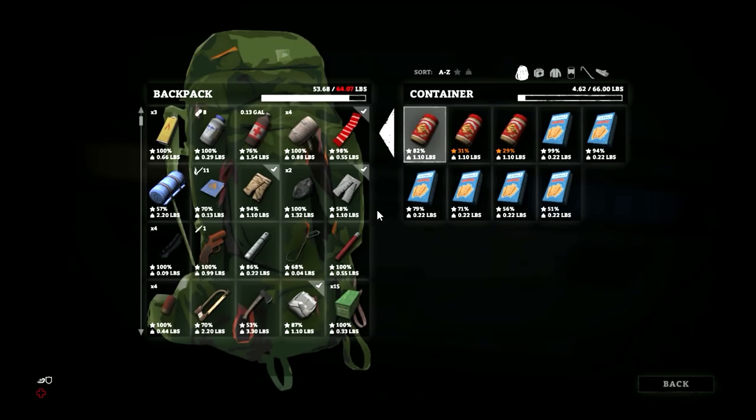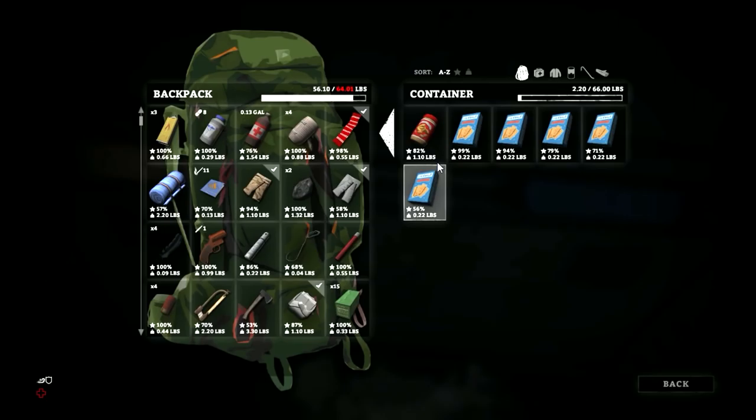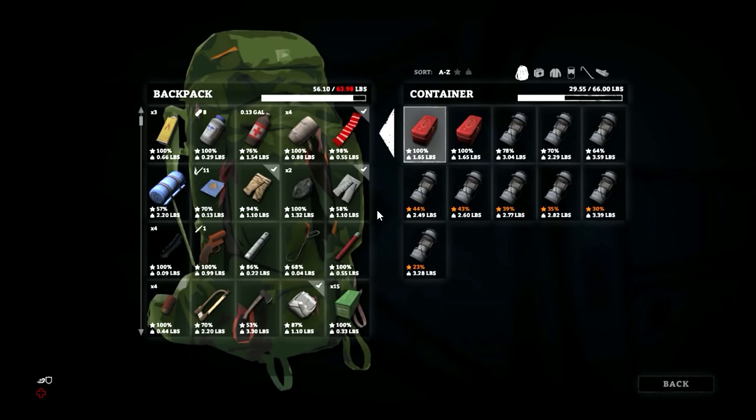Yeah, okay. Sketchy peanut butter. Yeah, we'll have some of that. Good enough. Now, see, I don't think these are deteriorating that fast, because that's at 99%. Maybe it's just that crackers really deteriorate slowly. I don't know. Yeah, we got some crackers. We're going to have peanut butter and crackers. It could be worse. Could be better.